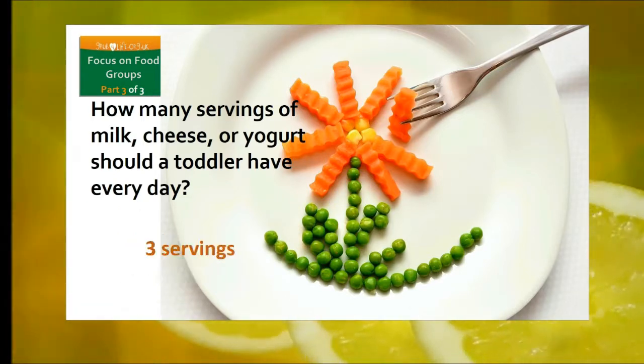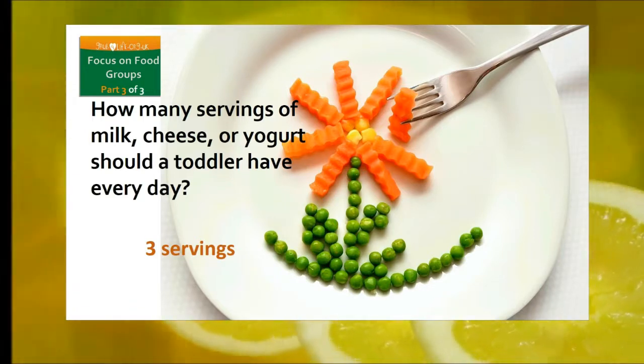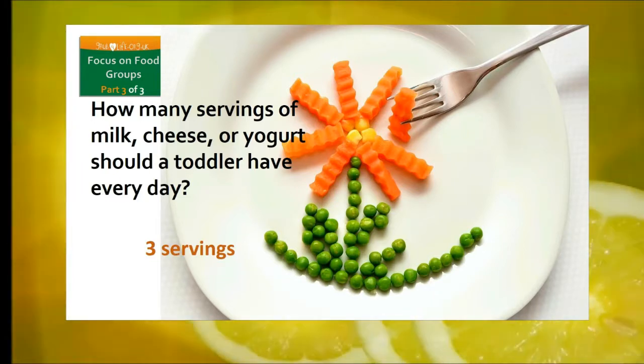And the answer is 3 servings of dairy food each day will provide toddlers with the calcium they need for healthy bones and teeth. These foods should be served in addition to any milk drinks.